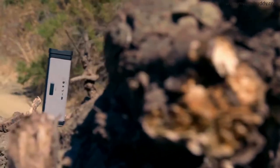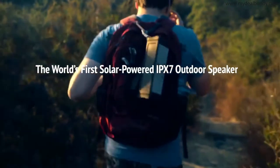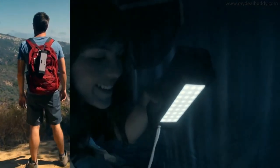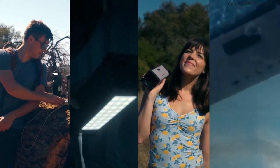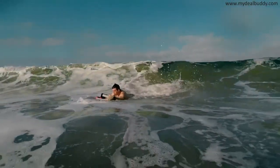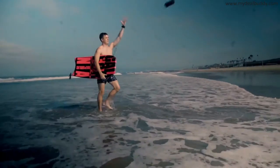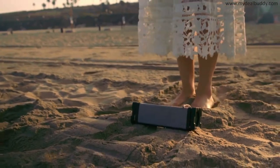Introducing SolarBox Lumine, the ultimate speaker for your outdoor activities. With its solar panel charging system, you can charge it at any time. It's a power bank. It's a handheld flashlight. With its high fidelity audio, it's also an IPX7 waterproof speaker, no matter if it's on the water or under the water. The SolarBox Lumine is protected from the rain, heavy splashing, even if it dives in the water. It's dustproof and shockproof, optimized for all kinds of environment and weather.